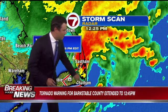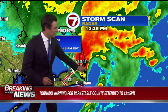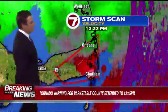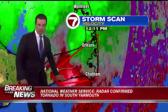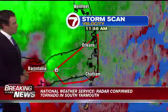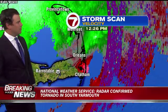But as JR mentioned, you get a feeling that this is going to be offshore within the next 5 or 10 minutes in terms of that rotation, where it is right over the Chatham area, very up close to the Eastham area as well. You notice some of the stronger velocities showing up right along the southern side of the Cape, now sliding off to the east. We do have some wind up toward Wellfleet and Truro, but the rain is more of an issue up that way toward Provincetown than anything else.